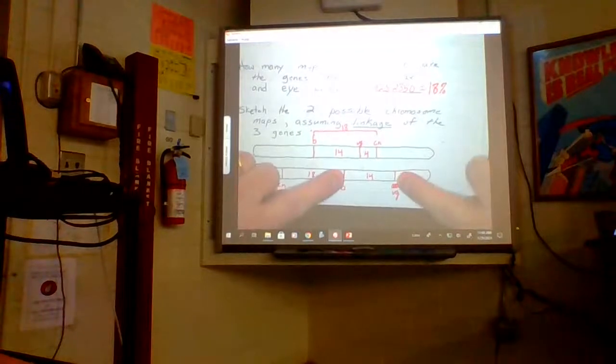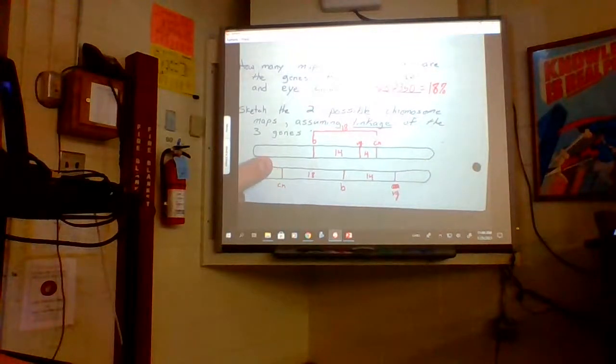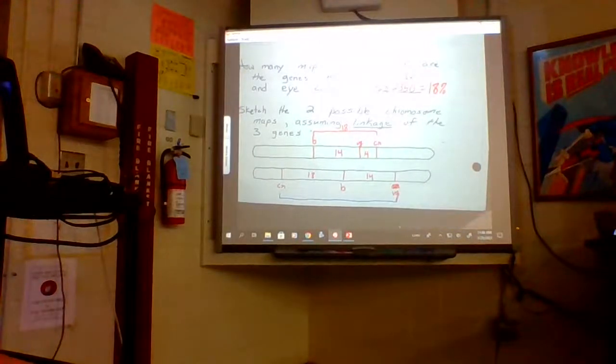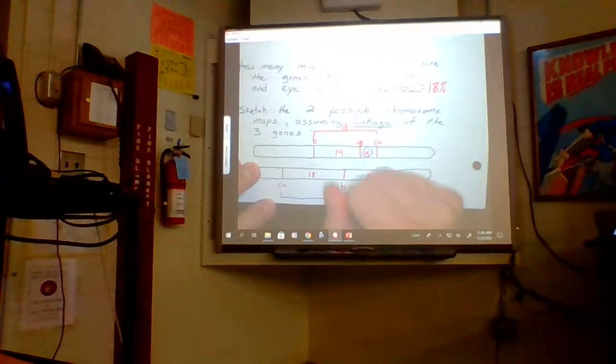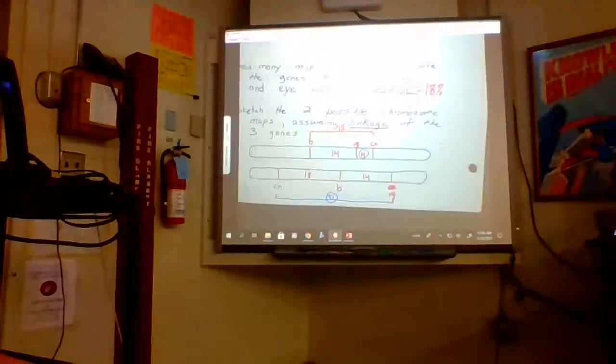We know this distance is 14 from page 1. We know this distance is 18 because we just calculated it. So yeah, this is equally valid based on what we know. But if this second map is right, then what would have to be the CN to VG distance? Not 4, but 32? So one of those has got to be right. One of those maps is the correct map. But we need more data.